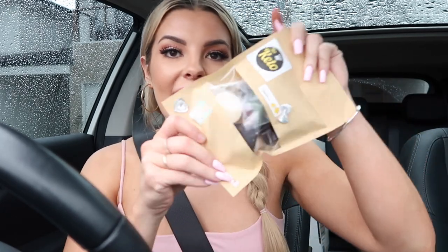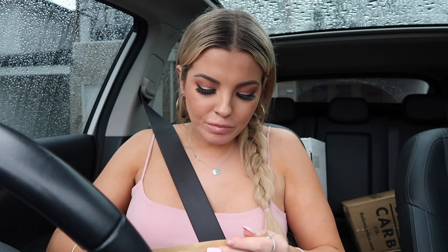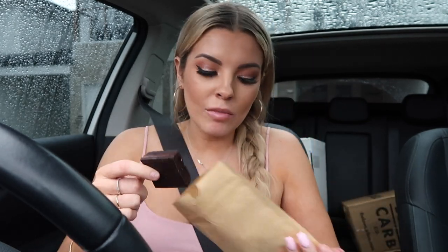She gave me a little goodie bag with some treats that we made today, which is so cute. So in the goodie bags, she's just got her little jellies. I'm gonna actually have one. Yum. She's got her chocolate bar, her mint slice bomb, her caramel bomb, and a lollipop. I'm gonna actually eat those while I'm driving.